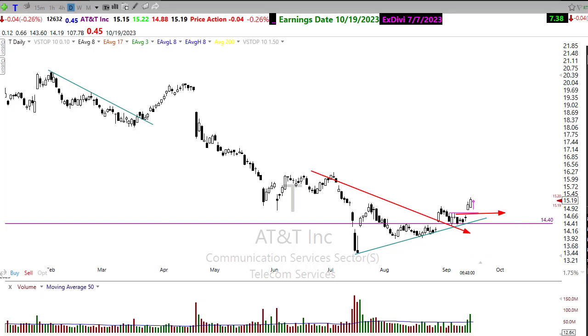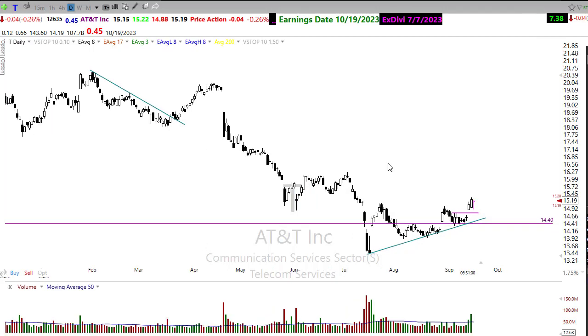And again, why would people be buying this up off the bottom, particularly this time of year? Well, probably that dividend yield, and everyone's looking for a little bit of safety here in the market.